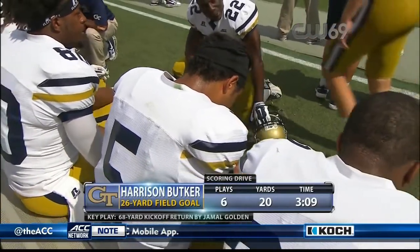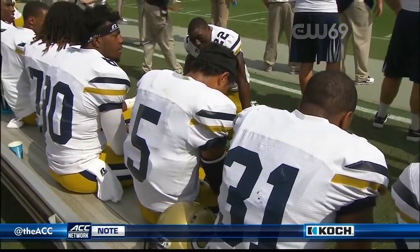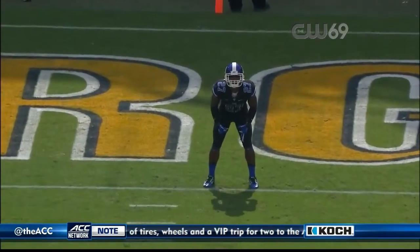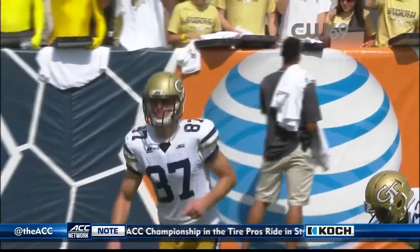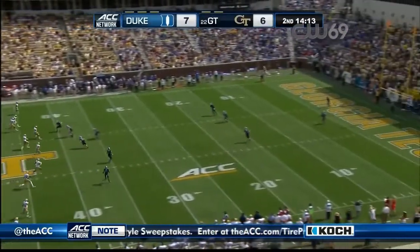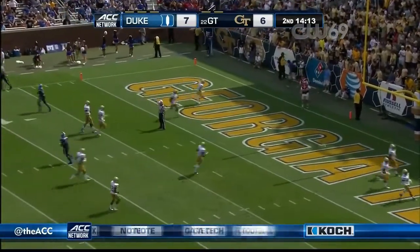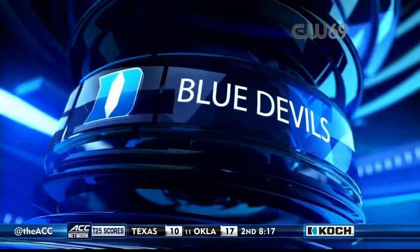Harrison Butker with that field goal to make it a 7-6 game. That drive was set up by the 68-yard kickoff return. There's a long kick that'll go to the 1st row. Ajabi never had a chance. Touchback.